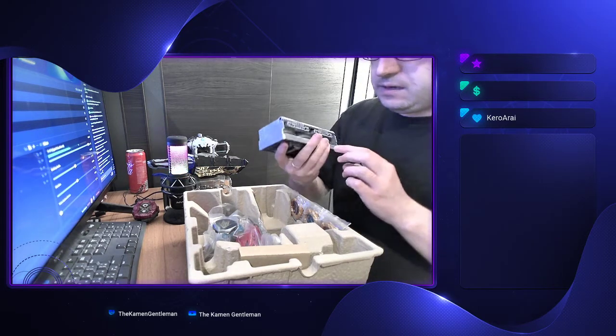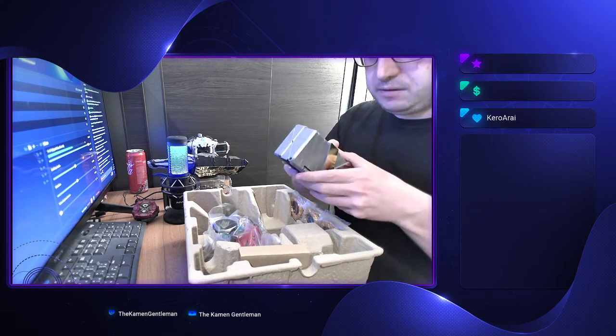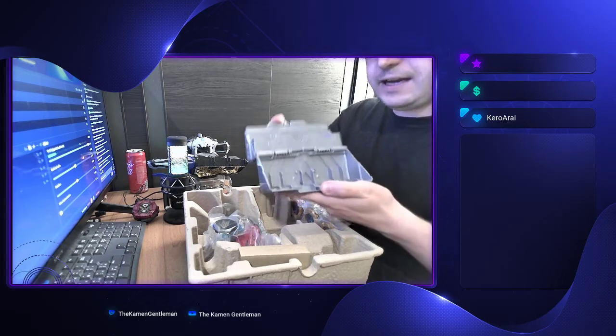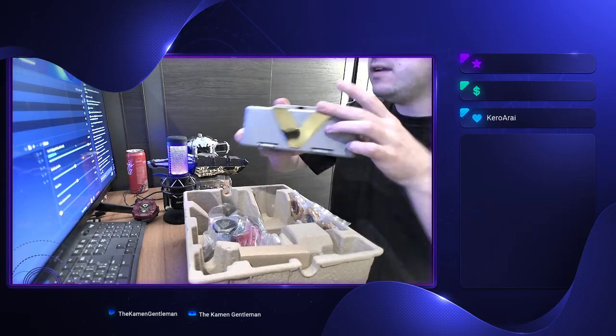So we have the buckle here, which is quite nice. Very cheap plastic though, very, very cheap. It's not fantastic plastic, but it's kind of nice. And you can open it up and you can slot the Sentai gears in there. Fun, fun.